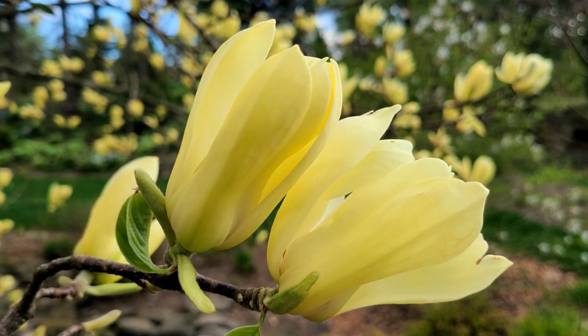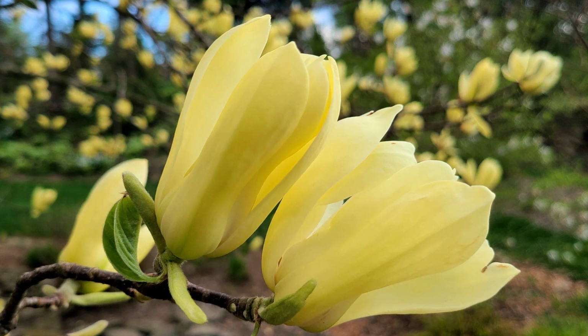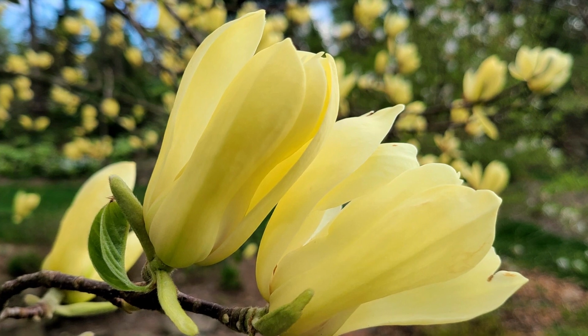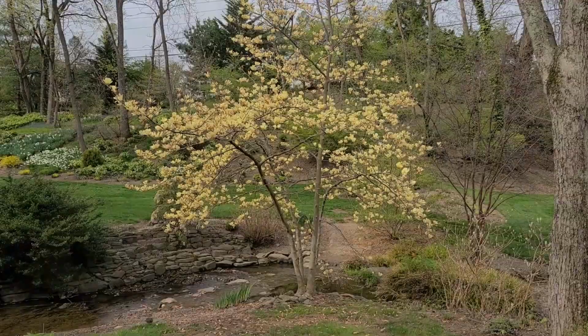But then when it does, as you see, it lights up the landscape with these gorgeous flowers that when you get in close and look at them, look like little tulips all on bare branches. Flowers, of course, before the leaves come out.